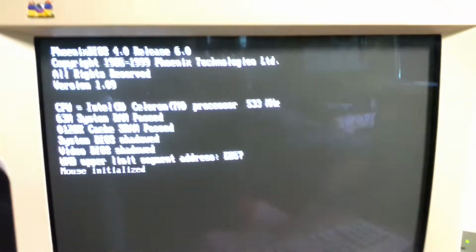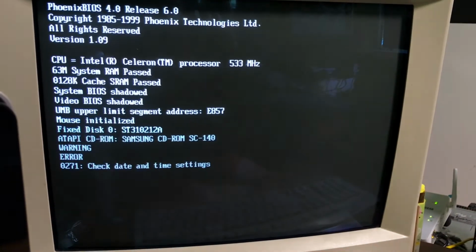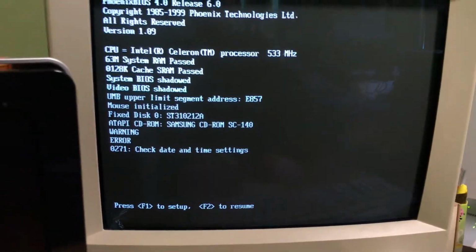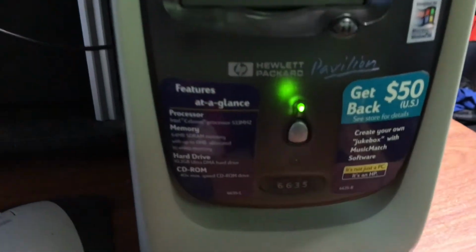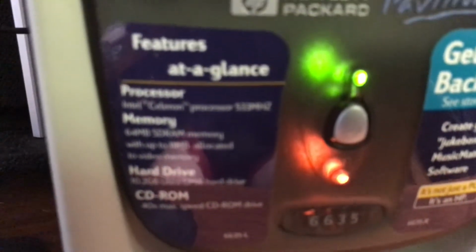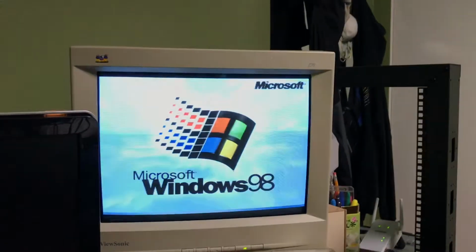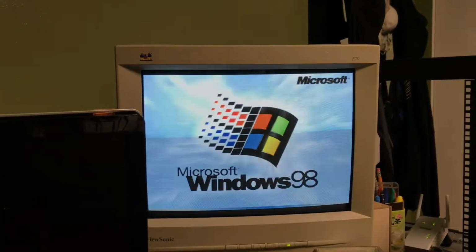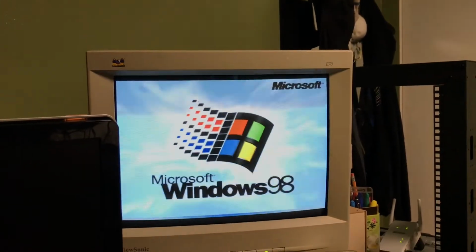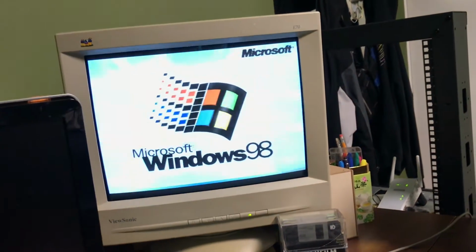Power on self test. Okay, and let's go ahead and resume. See, hard disk light, just indicating that it's active. Go ahead and hear it. Microsoft Windows 98. I'm pretty sure that if it has Microsoft in the corner, it's RTM. So I think this might be the RTM version. Oh god, sorry that's flashing for you, but.